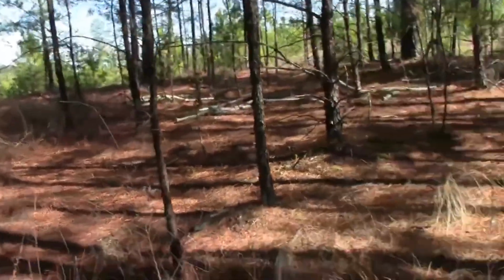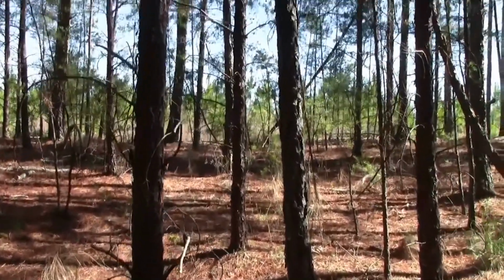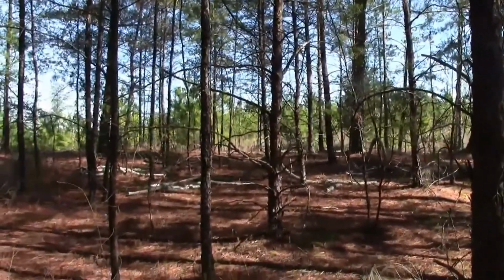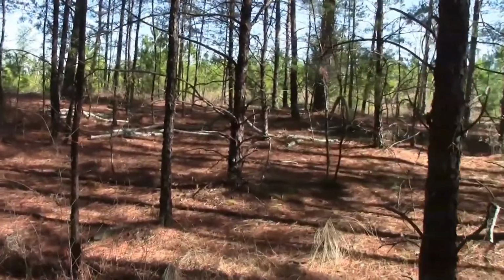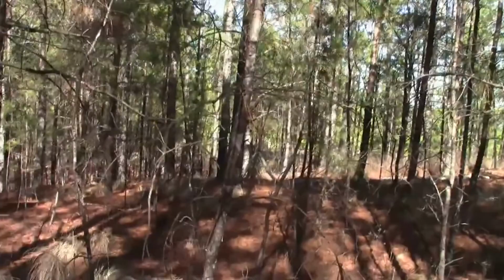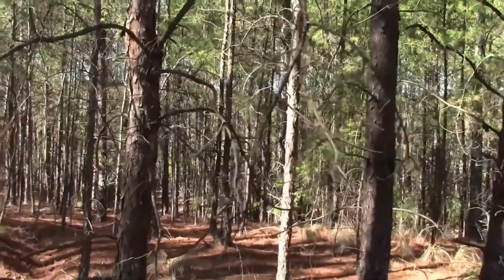Right there. Yeah, well, they browse all this stuff down. But they're real close to that thick edge. They're right on this hump. They bed in this high grass here when it's green, early season. Right there it drops off real steep. Right in front of them it drops off real steep.